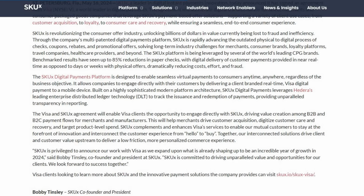The SKUx digital payments platform is designed to enable seamless virtual payments to consumers anytime, anywhere, regardless of business objectives. It allows companies to engage directly with their customers by delivering a client-branded real-time Visa digital payment to a mobile device. Built on highly sophisticated modern platform architecture, Hedera Hashgraph, SKUx Digital Payments leverages Hedera's leading enterprise distributed ledger technology, DLT, to track the issuance and redemption of payments, providing unparalleled transparency in reporting. Awesome.